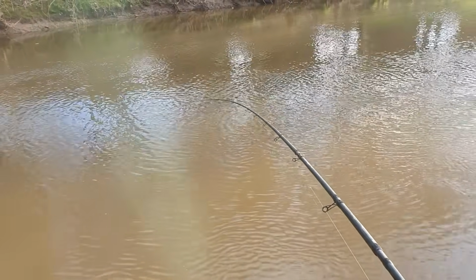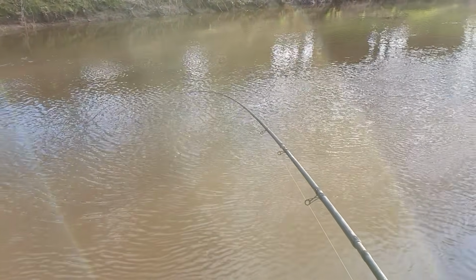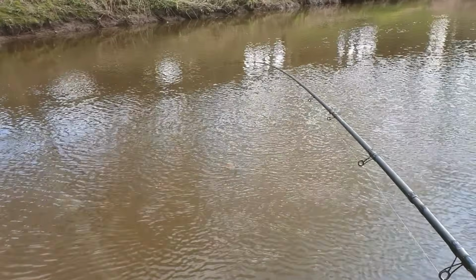And you've got to have that balance when you're using such a light hook link on that 1/7 bottom and tiny hook. It's all got to balance. Your reel's got to be set right.